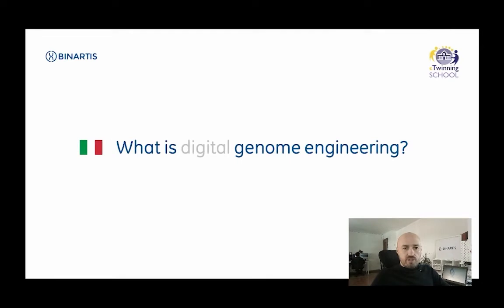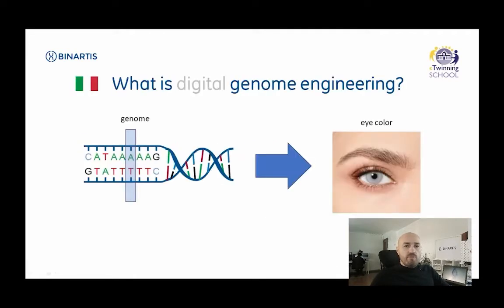What is digital genome engineering? Okay, so if we forget about the word digital for a while, what is genome engineering? The genome is the totality of the DNA of a person. The genes have the information that makes us be as we are. So if we have white skin, blue eyes, this information is stored in our genes. That means that if we are able to change our genes, we could change these traits. We can change the color of our skin or the color of our eyes.